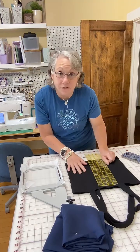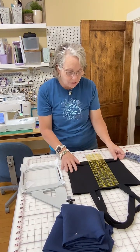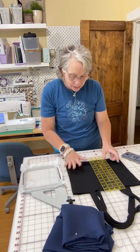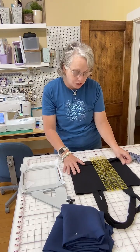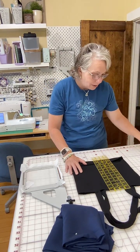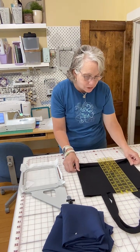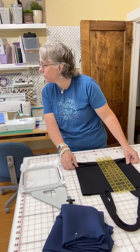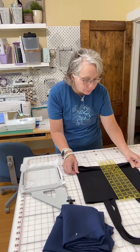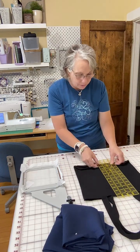Now remember, these are for sale. I'm going to sell these, all right? So if you're interested in having this as a Halloween bag, a trick-or-treat bag, it's going to be so cute and adorable. And I'm really looking forward to this being very cute. And okay, so I've got that centered there.